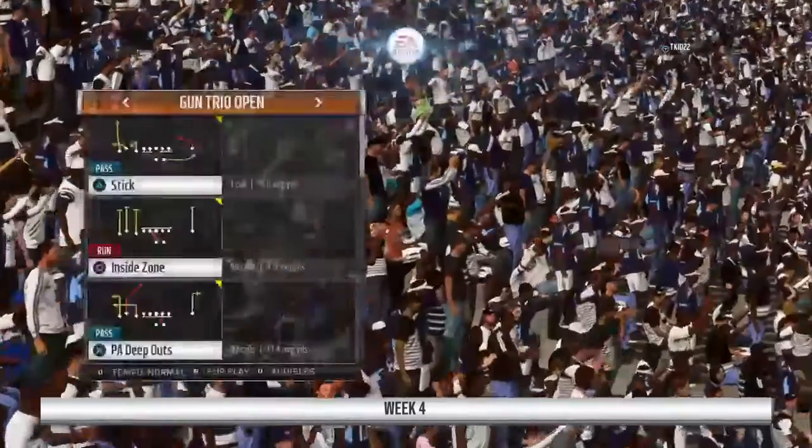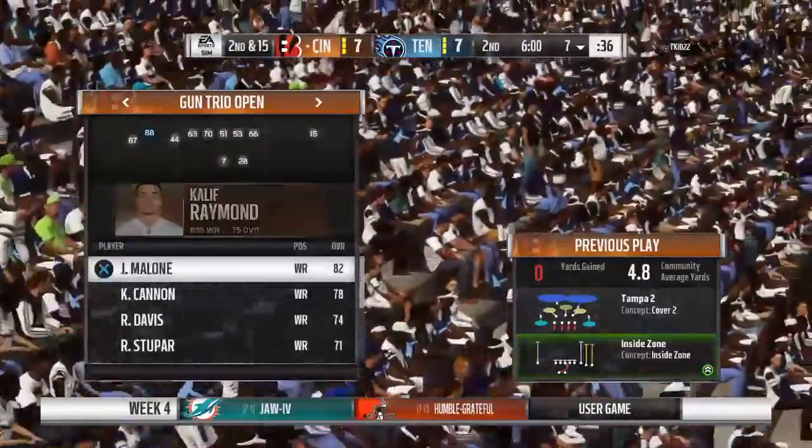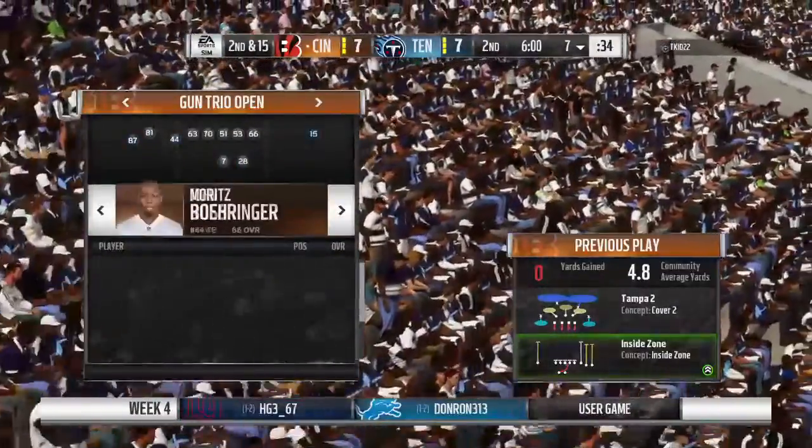Alongside Charles Davis, Brandon Gaudin, and it's the Bengals with a football to begin quarter number 2. But they face a second and long to start things out.